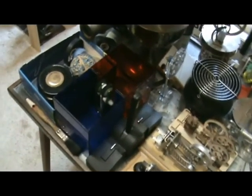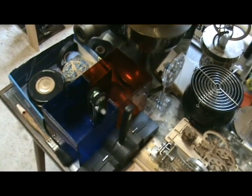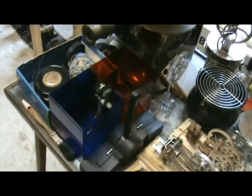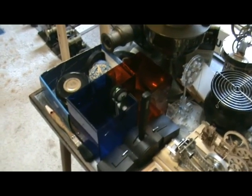And there's a couple of Nitinol, can't remember what it's called now, wire engines, memory wire engines, which I've never been able to work out exactly how they work.